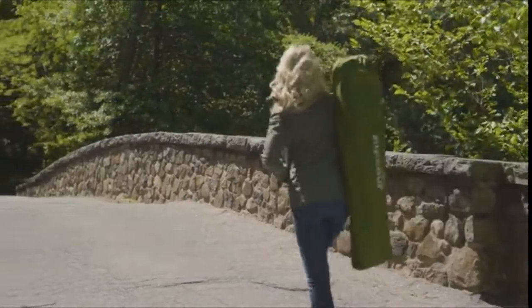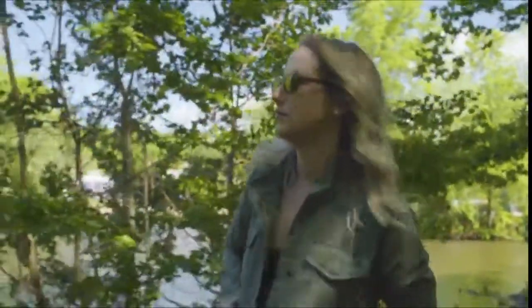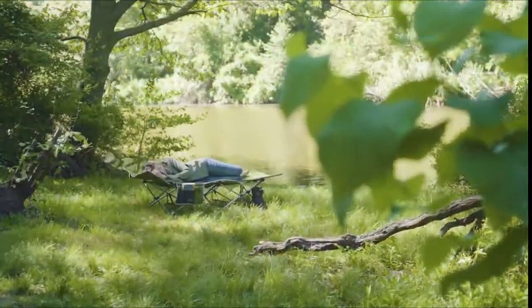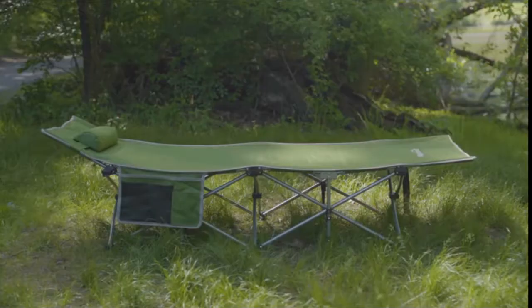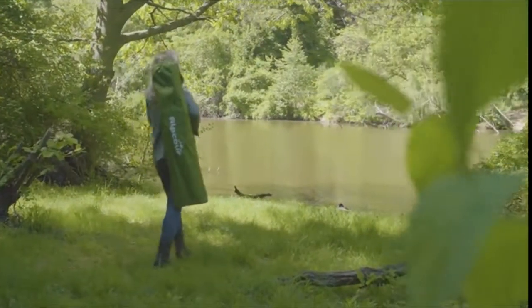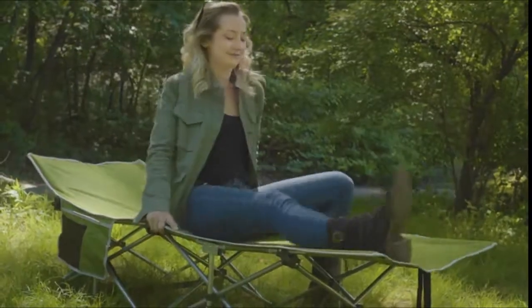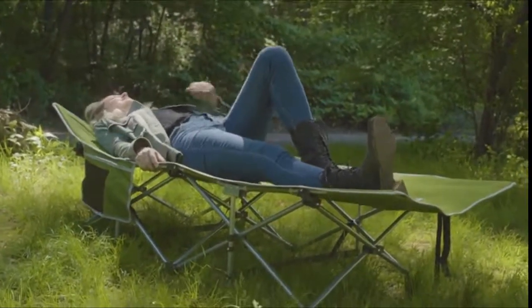It's one thing to enjoy the outdoors. It's another to truly enjoy the outdoors. Turn the open air into your serene sanctuary with the folding camping cot from Alpcour. The Alpcour camping cot will give trekkers, campers, tailgaters, and beachgoers of all ages rest and relaxation anywhere.